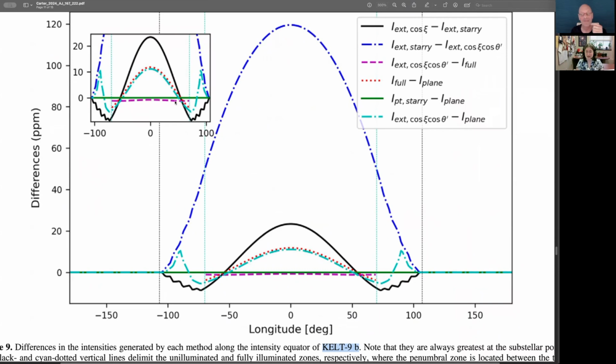Finally, another thing worth focusing on is that numerical solution, I extended cosine psi, cosine theta prime, and I plane, which is the cyan dash-dot line. We'll notice that it's not a huge difference within that fully illuminated zone or that hemisphere facing the host star. But in the penumbral zone, we get some more interesting features. That spike is at 90 degrees longitude on either side, where the plane parallel array case just drops to 0, because there's no light on the anti-star side.